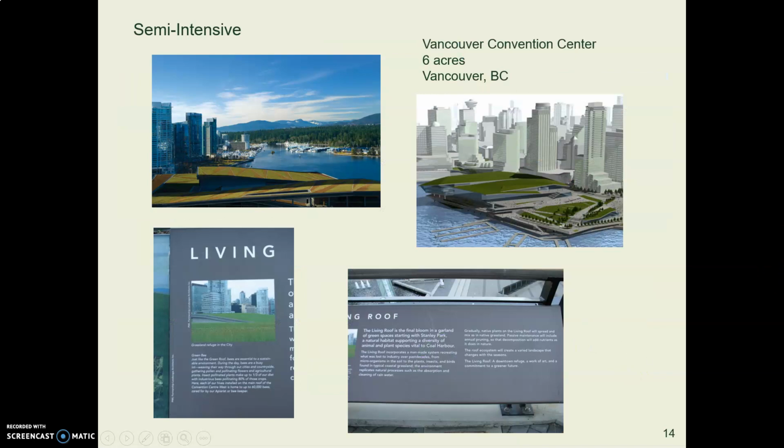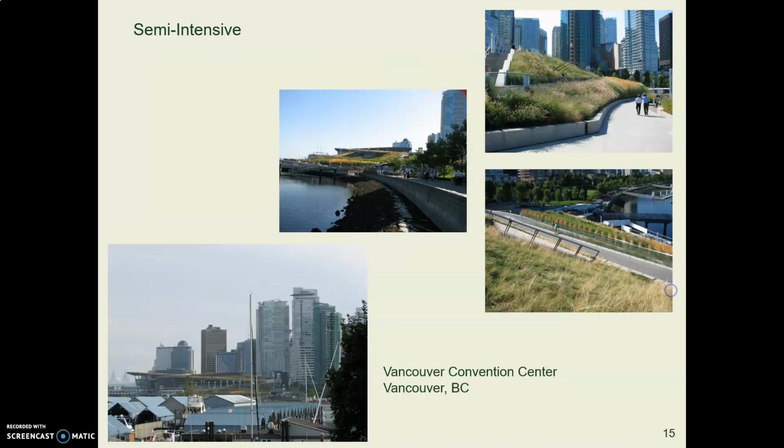The Vancouver Convention Center has a green roof that's 6 acres. And it's essentially a park. Here's some people walking along there. It's a park with slopes and with a variety of plant types.